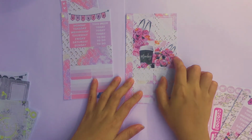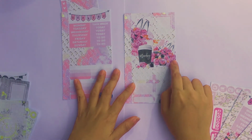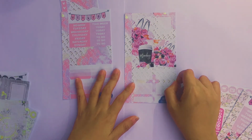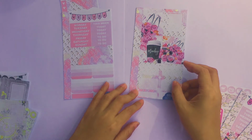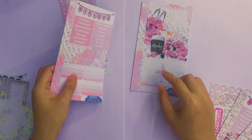And then this is cupcakes, this perfume, nail polish. And the shoes, once again, only the smaller version this time. Although, you know, if you're not into coffee, that's completely fine. You do you. Okay, so this is the morning collection.